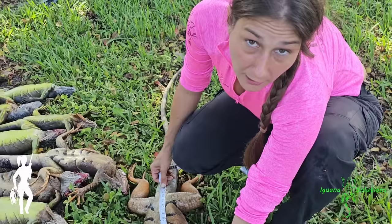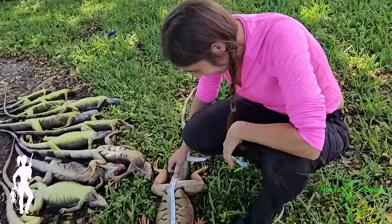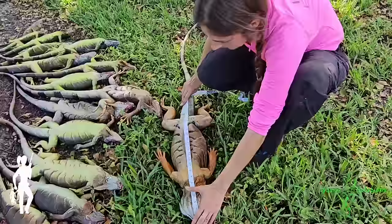That airplane's just messing me over. So snout to vent, he's 21 inches because a lot of iguanas can lose their tail, so that still gives you a comparison number. But let's get his full length on him. I think he's longer than my tape measure.